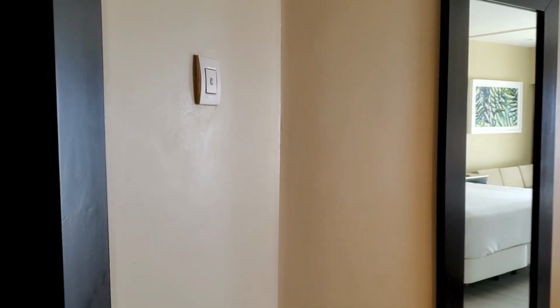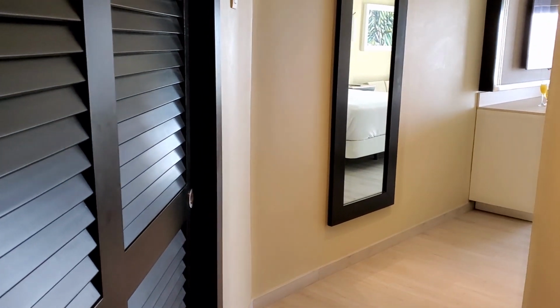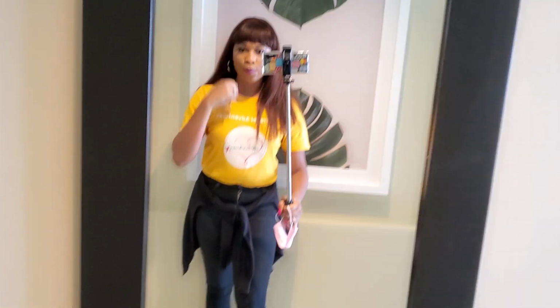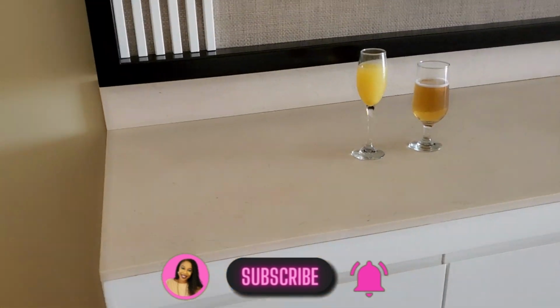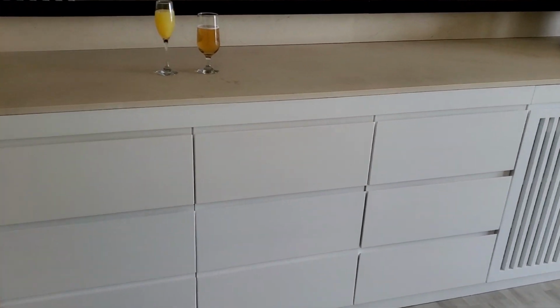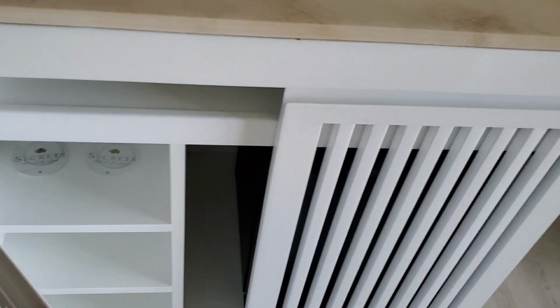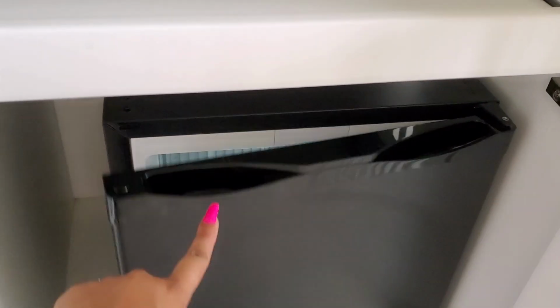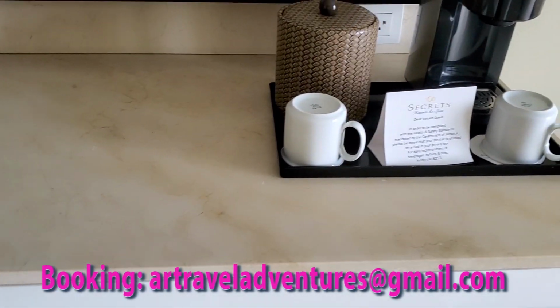Let's take a look at the rest of the room. So I always love a full body mirror. Here we have our welcome drinks. We have a good sized television. We have a lot of storage areas here. Let's take a look at what's inside here. Few glasses, nothing much, and this is empty because, as I showed you guys, our stuff is actually in the secret box. We have not yet put them in.